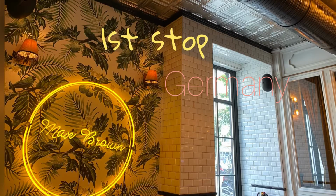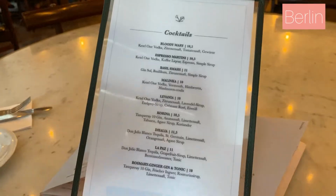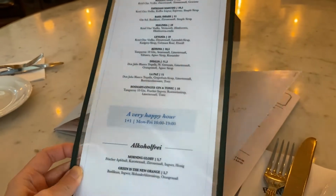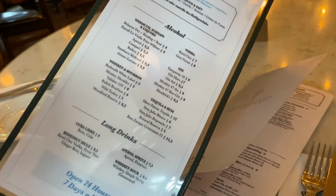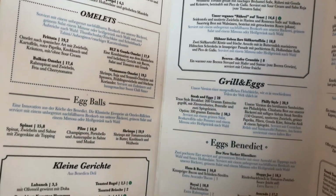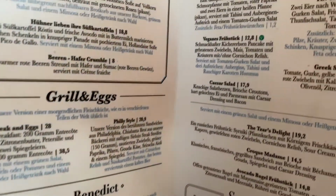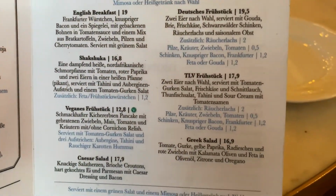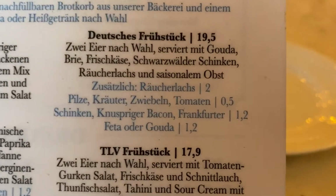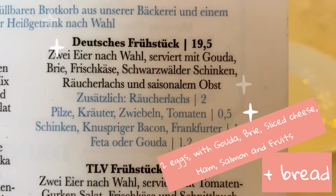First stop in Germany. Good morning, everyone. Actually, you can have breakfast any time of the day, but it's my favorite meal. These are the drinks. We went to a restaurant, so you can see the German type of breakfast. There are many drinks and menus on a typical European breakfast that you would imagine. But this one is Deutsches Frühstück, which is a German breakfast.